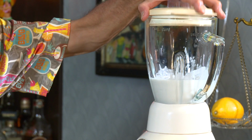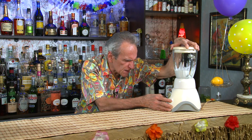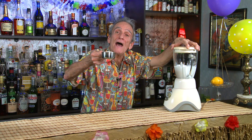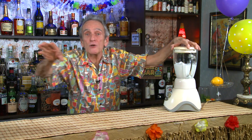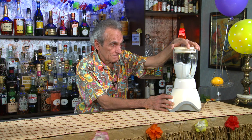So what we're going to do is just start this at the lowest speed we can go, I guess is right here. And we're going to add a half a cup or 100 grams of granulated sugar. We're just going to blend this until all that sugar's dissolved. That's pretty much it. And that's it. You don't have to put it on the stove to heat it up.